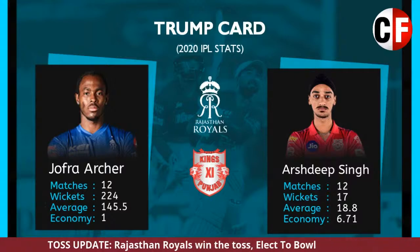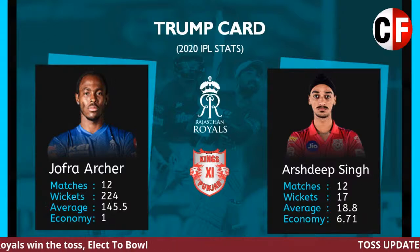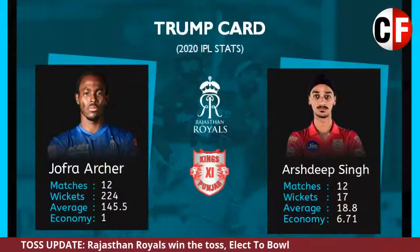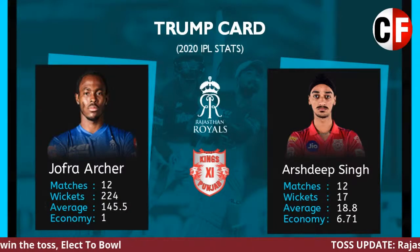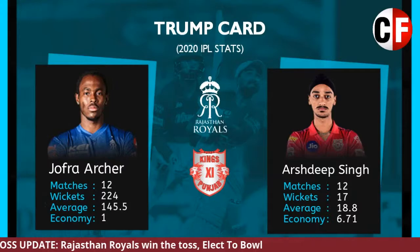12 matches, 17 wickets at an economy of just 6.71. I think that's just terrific for a bowler bowling in the power play and also in the death. 6.71 economy for a fast bowler, just terrific here. Average of 18.8 and 17 wickets to his name. I think he has played all the games, if I'm not wrong, but he has played fewer than what is mentioned here.